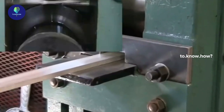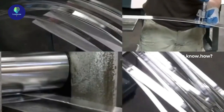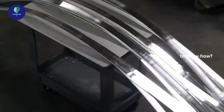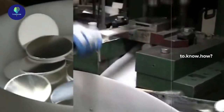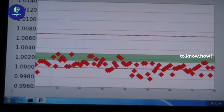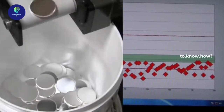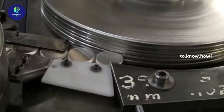It is passed through a rolling machine to the desired thickness. These strips are fed into the punching machine and cut into small pieces. With the help of a computer, the weight of each piece is measured and the changed ones are ejected. The correct ones are left for the next process.